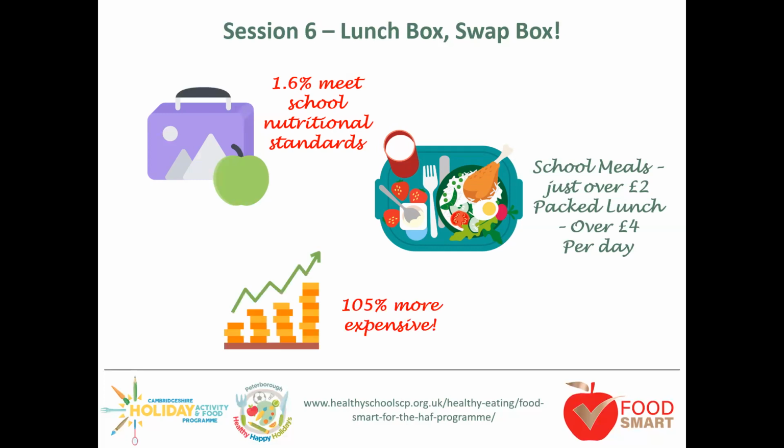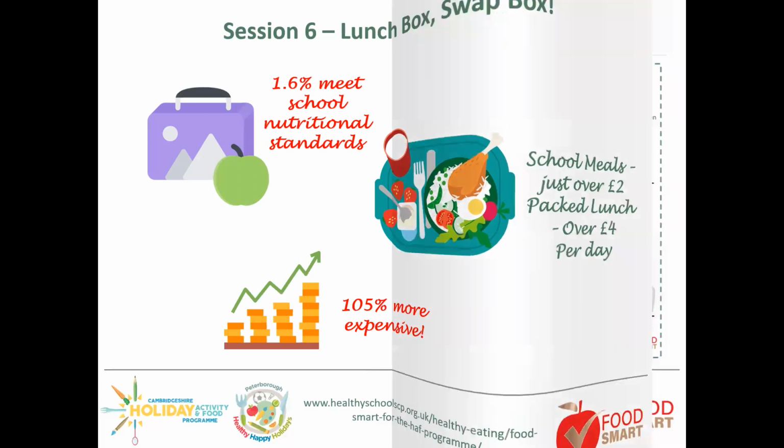That makes packed lunches 105% more expensive than school meals. And especially when school meals are universally free at Key Stage 1, there is absolutely no need for any parent to be spending that money on packed lunches.